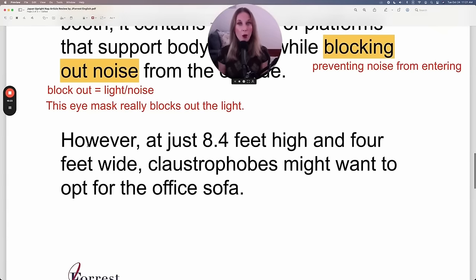Let's continue. However, at just 8.4 feet high and 4 feet wide, claustrophobes might want to opt for the office sofa. Okay, claustrophobes. The more common expression is claustrophobics. Listen to the pronunciation, claustrophobic, claustrophobic. And then you add an S to it to mean all claustrophobic people, claustrophobics. People who are claustrophobic, and then if you just say claustrophobics, it means people who are claustrophobic.